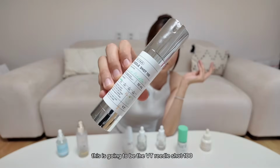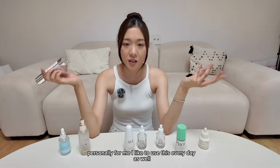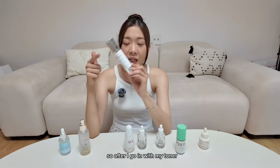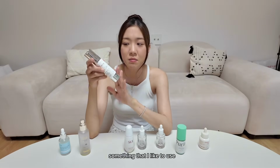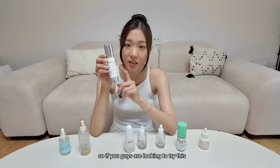This is going to be the VT Rito Shot 100. I have used the 100, 300, 700, the 1000. Personally, for me, I like to use this every day as well. So after I go in with my toner, I like to go in with this, and then I go in with another serum. So this is something that I like to use with all of the serums that I have here. So if you guys are looking to try this, I definitely recommend it.